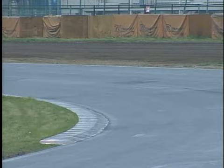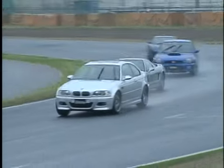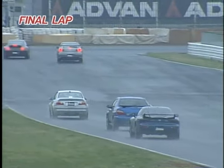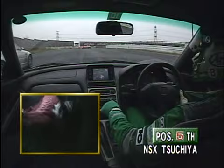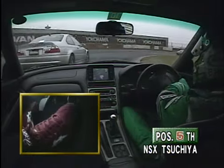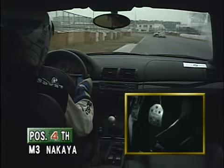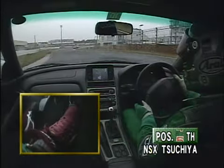And the GTR wanting to chase the Evo 7, still having difficulties overtaking the Porsche. Towards the back, the fourth place battle heating up between the 3.2-liter normally aspirated machines. And there goes Tsuchiya's NSX right to the inside of the M3. Yo, get away from me, punk. And the Impreza also closing in. I'm getting some understeering. Adios, amigo.